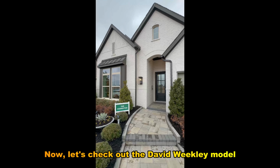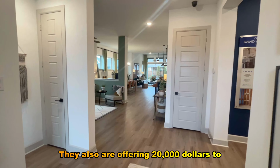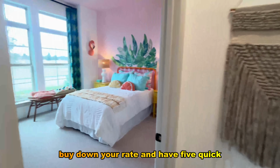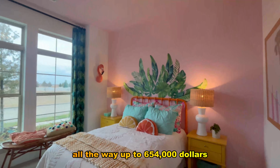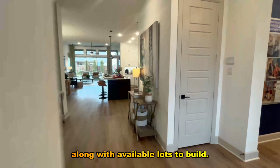Now let's check out the David Weekly model home. Going through their in-house lender, they also are offering $20,000 to buy down your rate and have five quick move-ins starting from $545,000 all the way up to $654,000, along with available lots to build.